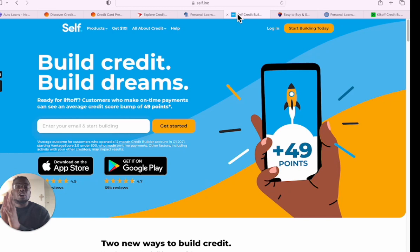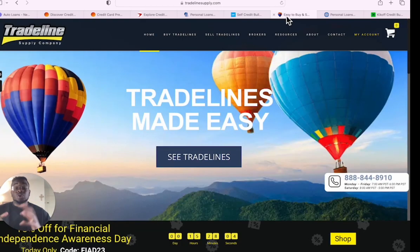So now you're able to go to these credit card companies and get high limit credit cards because now you're showing that you're responsible. All right, so the next thing you want to do after that is go to Trade Line Supply. What is Trade Line Supply, you might ask? This is a company where you can add an aged trade line to your credit report, and guess what? It's going to boost your credit score.